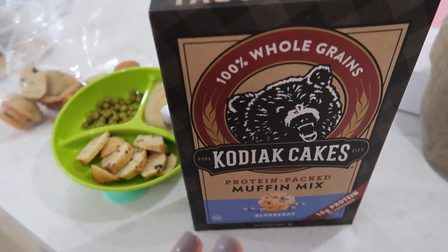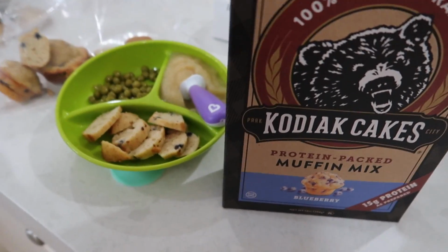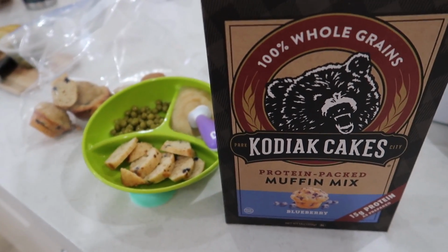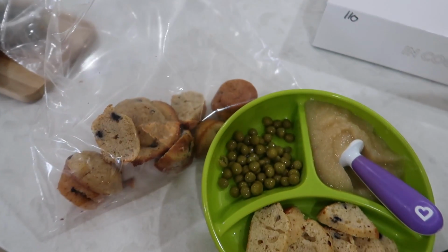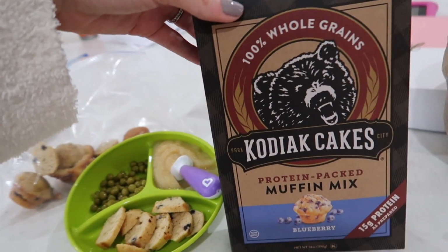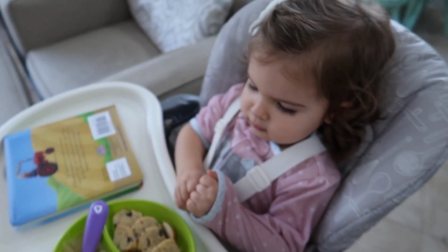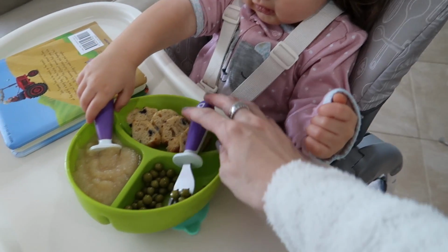So again, we try to sneak in as much protein as we can, where we can, and she will eat muffins. So that's what I like to do every once in a while. This was a Krusteaz brand, I think that's what it's called, but also protein. So it's very similar to these. And then this is applesauce, and we've got some peas. What do you think? We've got applesauce, peas, and muffins.